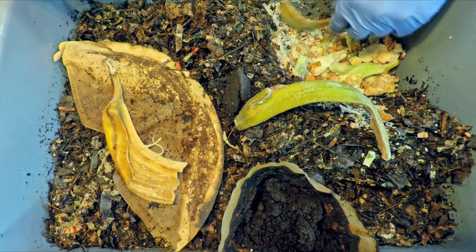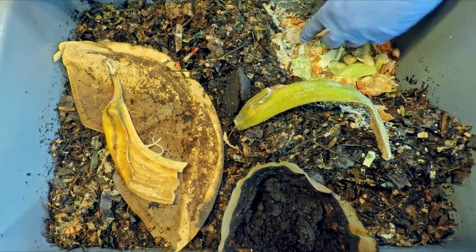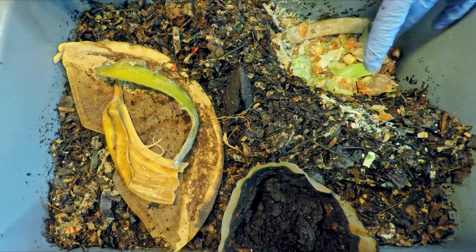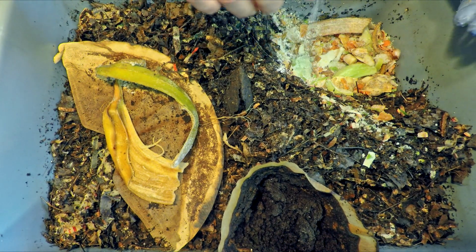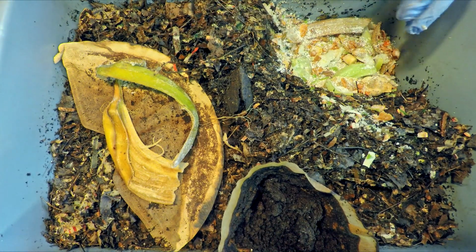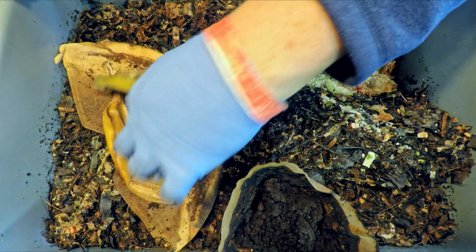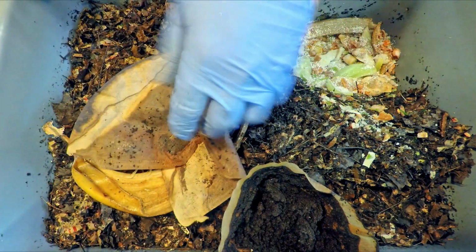This stuff's got to be loaded with moisture. It looks like a lot of ice crystals have formed here as the moisture in the material starts to come out of the material. It just gets frozen up. So all that stuff, as it melts, should make for a really cozy spot for the worms, kind of increasing the moisture level.